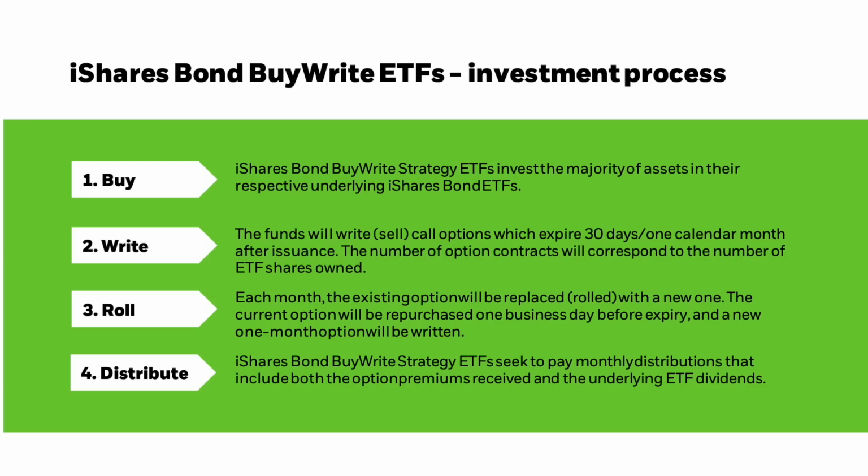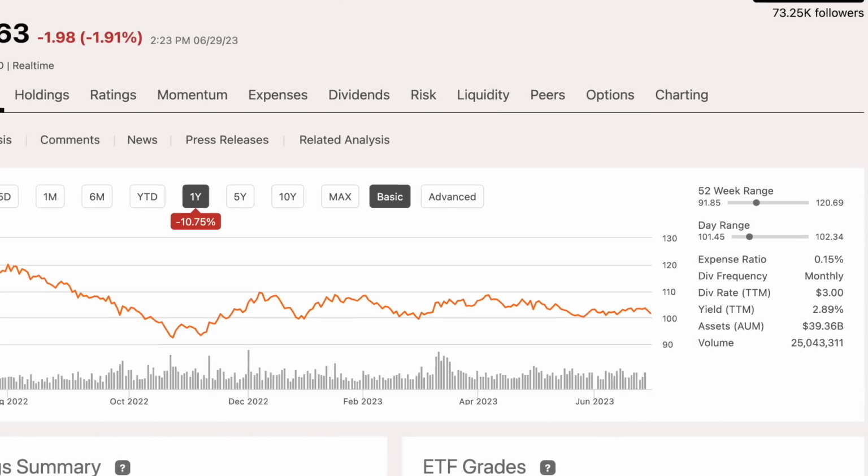The next step involves writing call options that expire 30 days after issuance. The number of option contracts will correspond to the number of ETF shares owned by the fund. Step 3 involves replacing the existing option with a new one. The current option will be repurchased on the day before expiring, and a new 1-month option is written. Then finally, the last step is paying out the dividends earned by the option premiums to shareholders. It also pays the dividends received from TLT as part of the distributions.